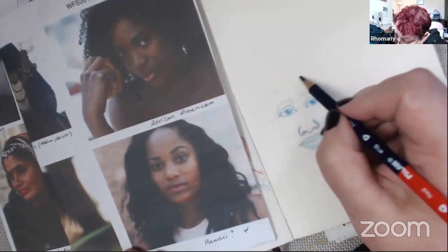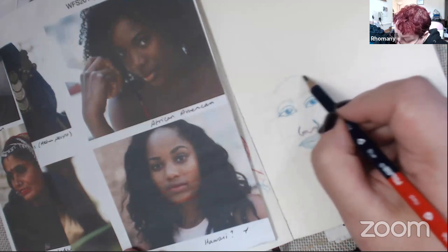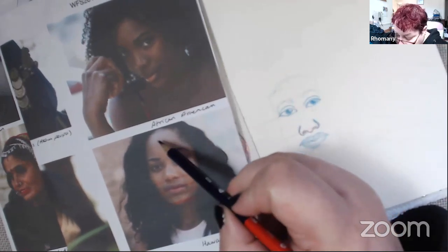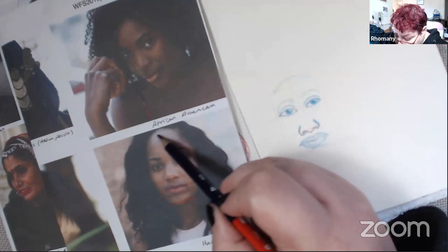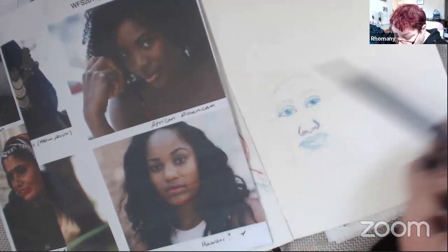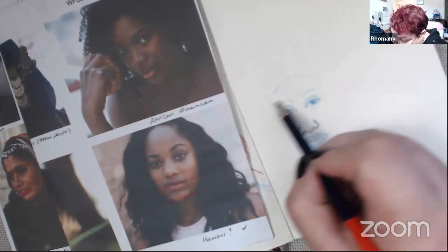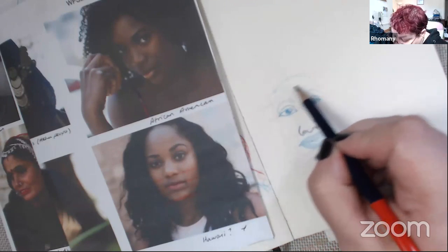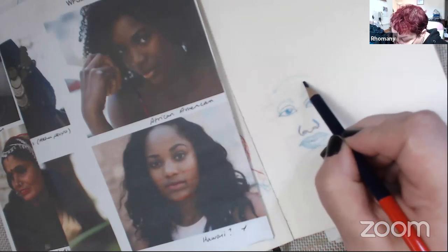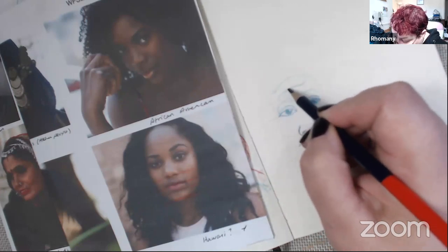And she has a very high hairline. Most people's hairlines would be about here. Dark-skinned girls tend to have much further back hairlines. So instead of being along here, where her brows are, her hairline's probably going to be about here. So I'm going to draw that in, kind of like that.